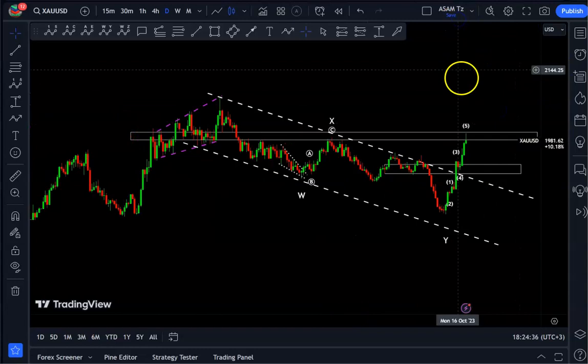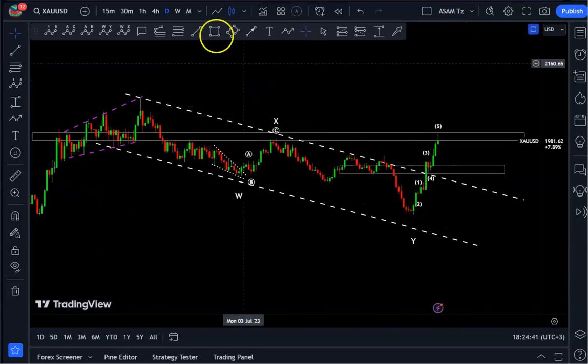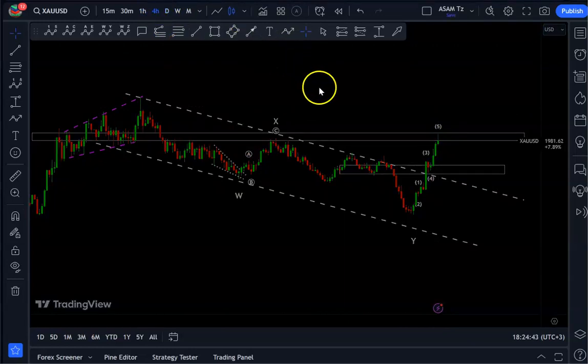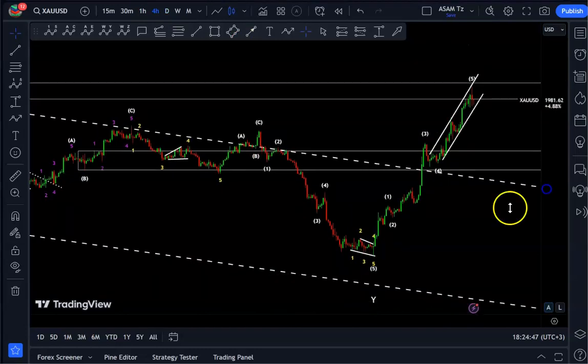But all in all, sellers have already dominated the market move on gold. That is what's happening. So quickly, let's go to the 4-hour time frame, my last time frame for the analysis.